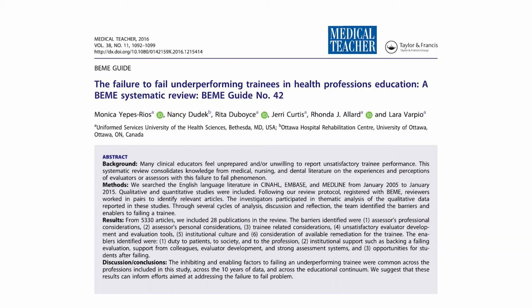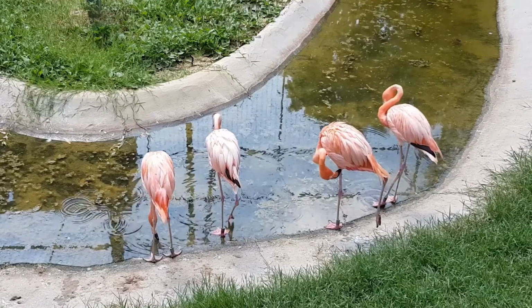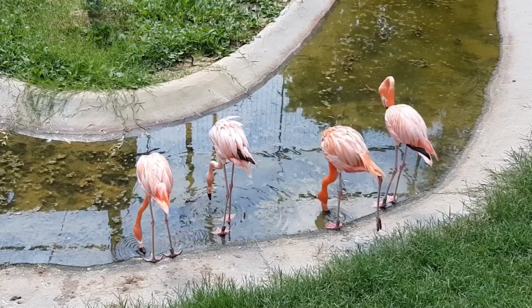Today, we're gonna look into a systematic review of these articles. Some researchers have conducted a systematic review and analyzed a decade of knowledge from medical, dental or nursing literature to reveal barriers in front of reporting failure of a student. They also provide a few enablers to overcome these problems. These pretty flamingos are getting ready to present all of them, so stick around until the end. But first, the intro.